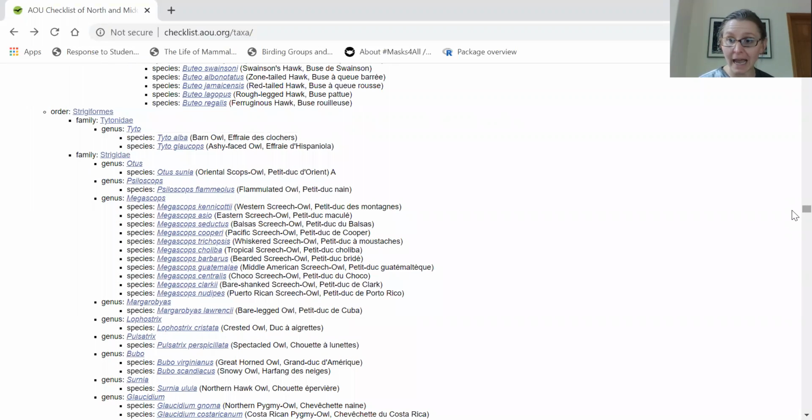Strigiformes are owls, and within the Strigiformes there are two major families, Tytonidae, which is barn owl. There are actually two species within Tytonidae, but the one that we can observe here is barn owl, which sometimes nests in holes in bluffs and can be found in agricultural areas as well. And then family Strigidae, which includes all of the other owls that you could find around here.